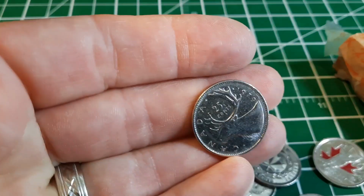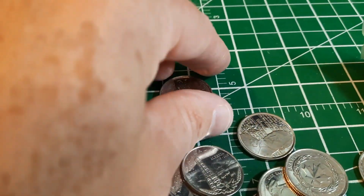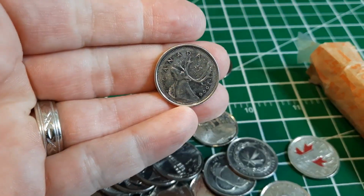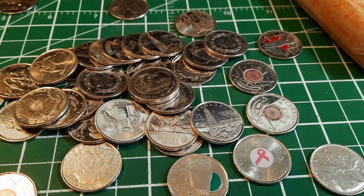And so we had a few color, and what do we have here? A 1979 in pretty decent shape. That might have just been the end of the roll, I guess. So a very interesting find here, similar to our last hunt.